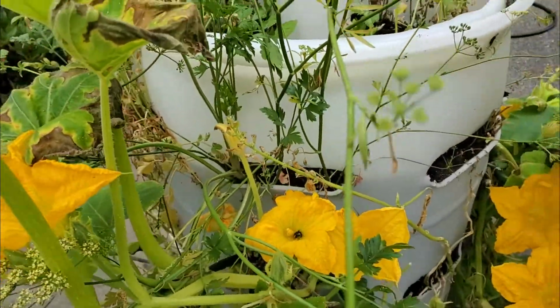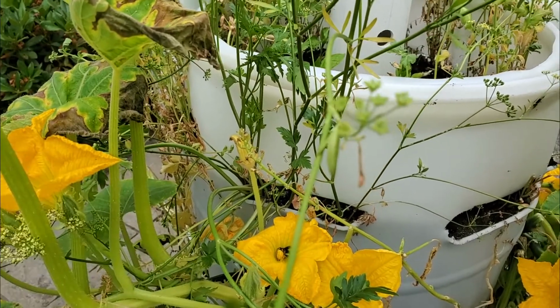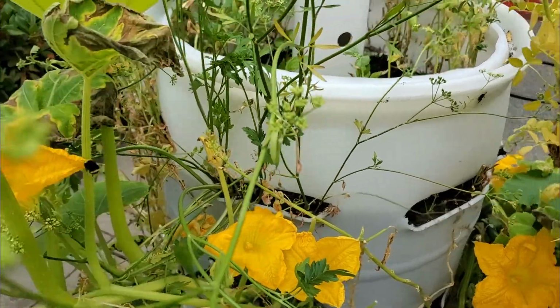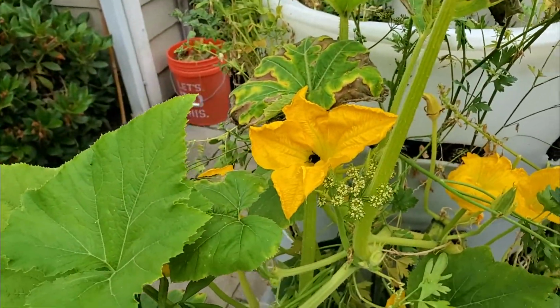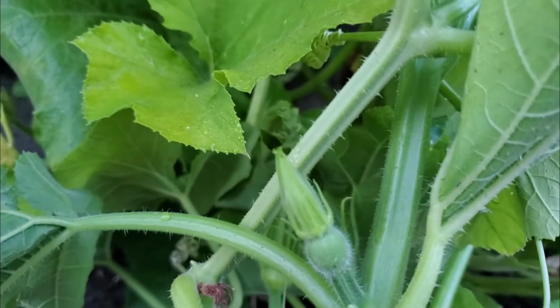Pumpkin plants usually grow a bunch of male flowers before they produce female flowers. It's nature's way of attracting pollinators before the female flowers start to grow, so they can pollinate them and grow into the fruit. This is a female pumpkin flower.